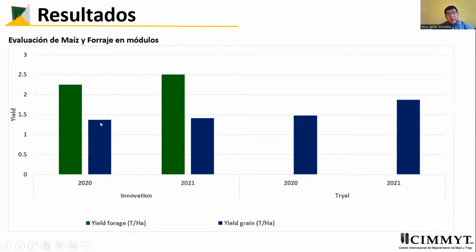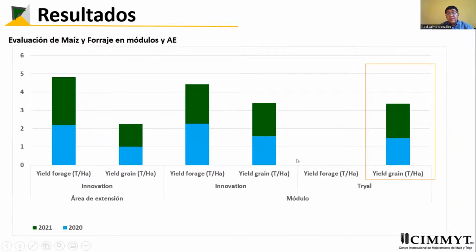At the modules, what we have seen is that grain is also experiencing a drop against the control checks in both years. People are strongly accepting this new type of management because besides grain, we are having a higher yield in terms of fodder, which was not existing before. So at least they have feed for their animals during a month, during the strongest dry season. So this is important. These are the yields that we are obtaining on average at all the municipalities where we're working with native maize cultivars.